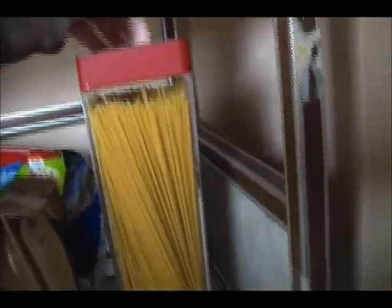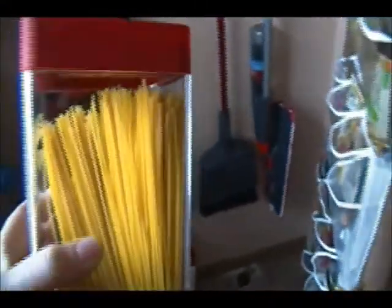This is my favorite spaghetti container. You can fit a lot of packages. I can fit at least 2 packages of spaghetti in here, or more. And this is from Target, the Room Essentials. I love that it's square. So yeah, that's just some of the stuff.